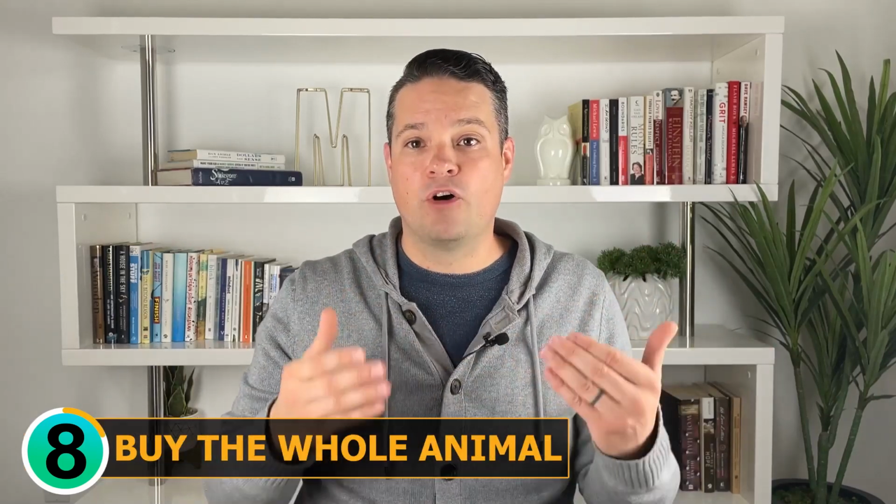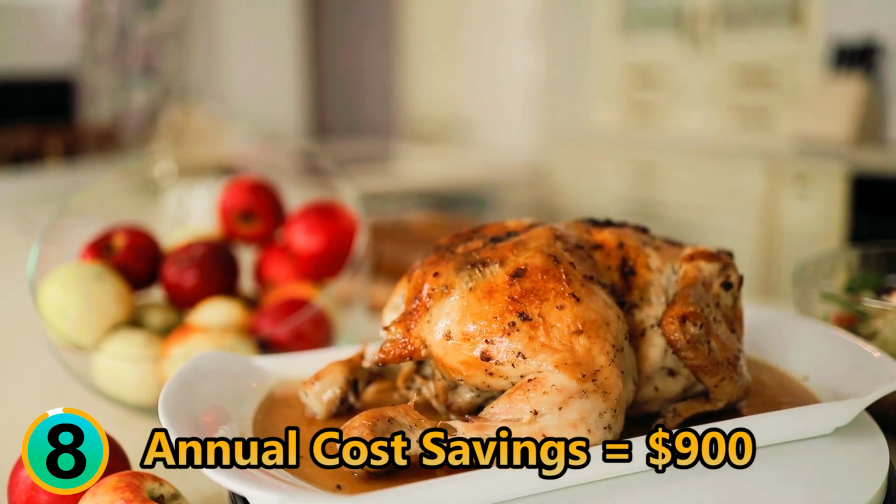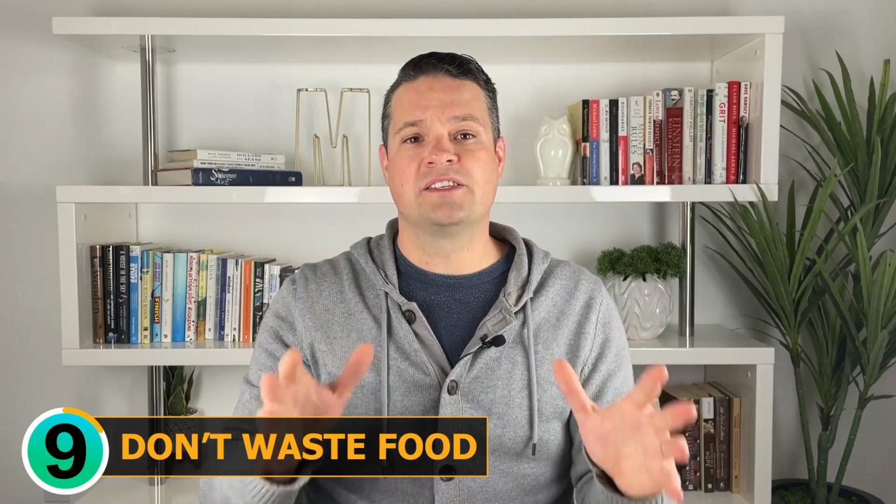But if you can't give up meat, at the very least, buy the whole animal. I mean, why spend upwards of $4 a pound for boneless and skinless chicken breasts when you can buy an entire chicken for about $2 a pound? And as any chef or Depression-era cook will tell you, bone-in cuts of meat taste better. So it's a win-win. And whatever you do, don't waste food.